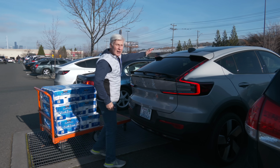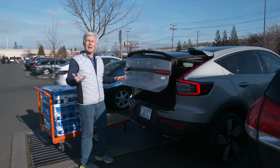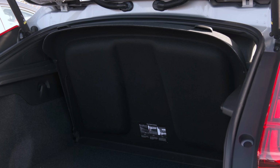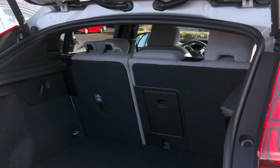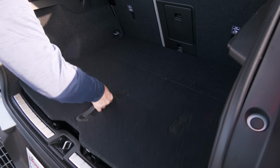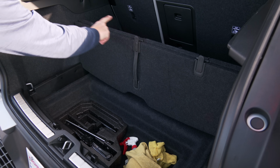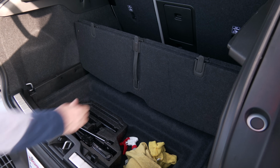You might expect the fastback roofline to cut into cargo space significantly, but really, over the years, I've found not as much as you might think. At 15 cubic feet, the C40 loses a cube to the XC40 Recharge. I like how the security cover stows away. This is more than a floor. I use the dividing function to keep food from sliding around while driving to Thanksgiving dinner. Pop-up bag hooks too, but no spare tire, just a repair kit.